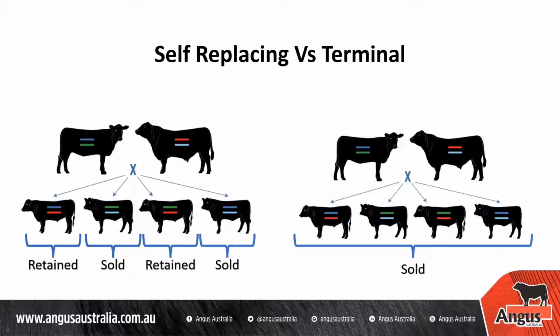So this is likely what self-replacing versus terminal looks like in terms of a production system, where in the self-replacing you will be retaining some animals, and that may be keeping some bulls, but more than likely retaining females to be self-replacing. And in the terminal situation, you're selling pretty much all of the progeny as beef commercial animals.